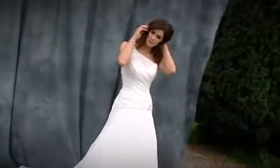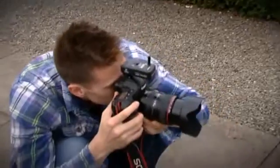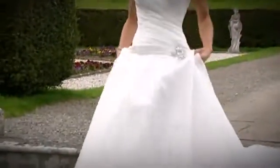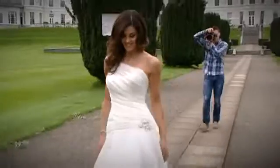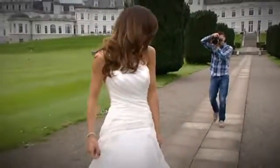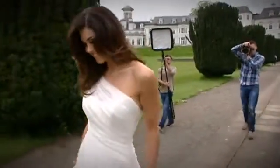The material of this is a lovely material. It's a silky organza material. It's an A-line gown, and then if you can see at the top of the dress there, the attention to detail, there's the hand-beaded crystal strap to the dress. So anyone who appreciates a little bit of bling will like this. Exactly. And if you do want that kind of bling look, it's the perfect dress, and it's quite a dramatic vibe. You're definitely going to stand out.